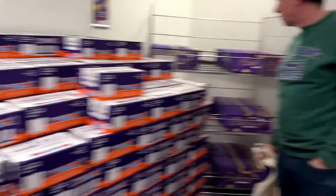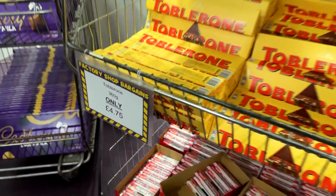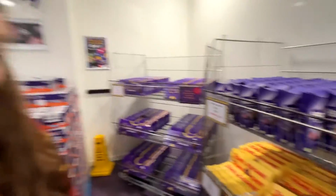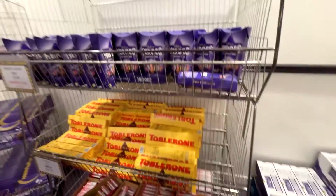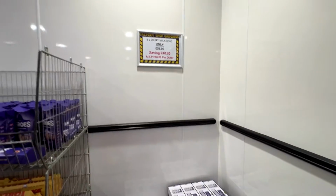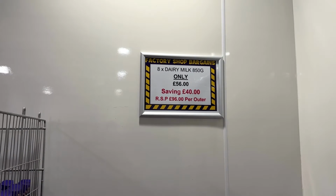Fudgies there. Oh, we've got Toblerone here. Look at that. I don't know if that's that cheap actually. Yeah, Toblerone's so expensive. We had one at Christmas, didn't we? Actually, yeah, we did. It was an offer from Asda. Oh, and you can get 8 of the big, massive bars for £56. Oh, saving £40 there. That's a lot. All right, yeah.